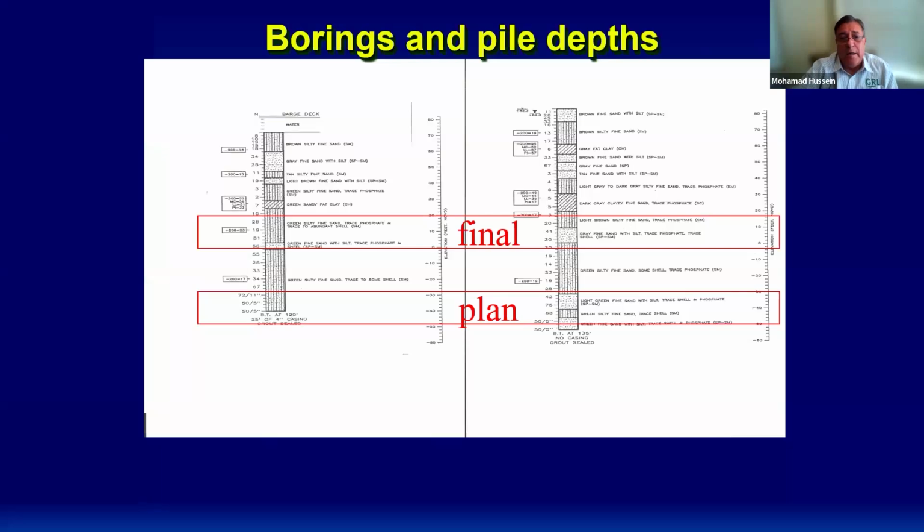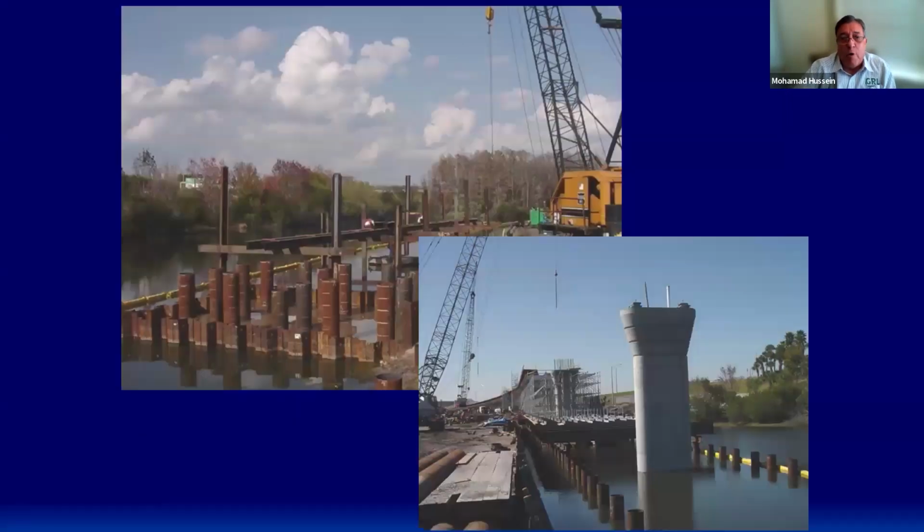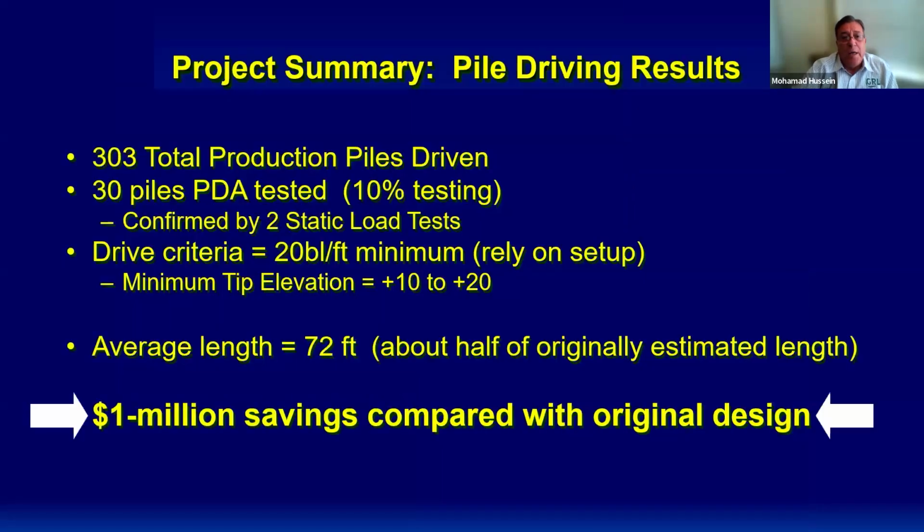At the end, they ended up using piles that are much shorter than originally anticipated, to higher loads for the foundation, and to finish the project, which included about 300 piles. 30 dynamic tests were performed on 30 piles, 2 static load tests, and the driving criteria incorporated setup. The piles were much shorter than 120 feet, only 72 feet on average, resulting in a saving of $1 million for the project.